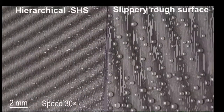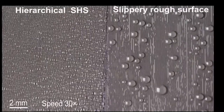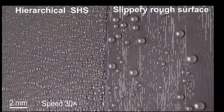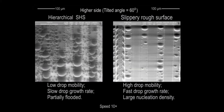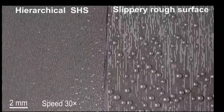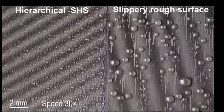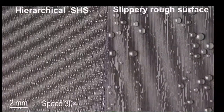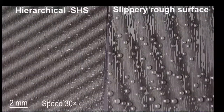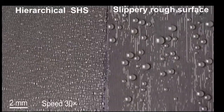So we thought this would be a very good first example to compare with our slippery rough surface for water harvesting performance. And if you look at movie number 7, which is a side-by-side comparison of the water harvesting between the superhydrophobic surface and the slippery rough surface. On the left is the superhydrophobic surface, and on the right is your slippery rough surface, which is gathering bigger drops that are running off more quickly. You can see it's going to be much more efficient at pulling water, at condensing water, and turning it into usable water.